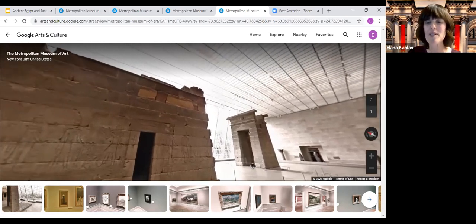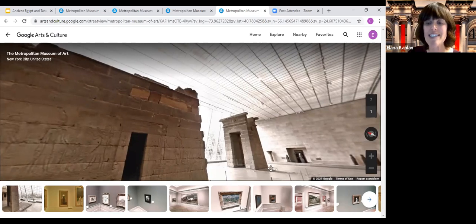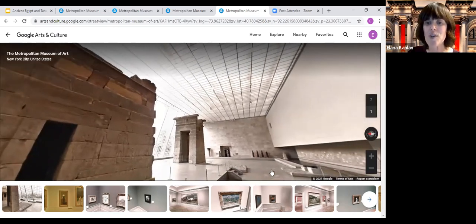So here's what the temple looks like in Egypt. It's a very, very popular place to visit. And over Pesach, I often bring my family, I bring groups. And again, all these objects can bring the story to life, but this room is especially designed to make you feel like you're in Egypt.